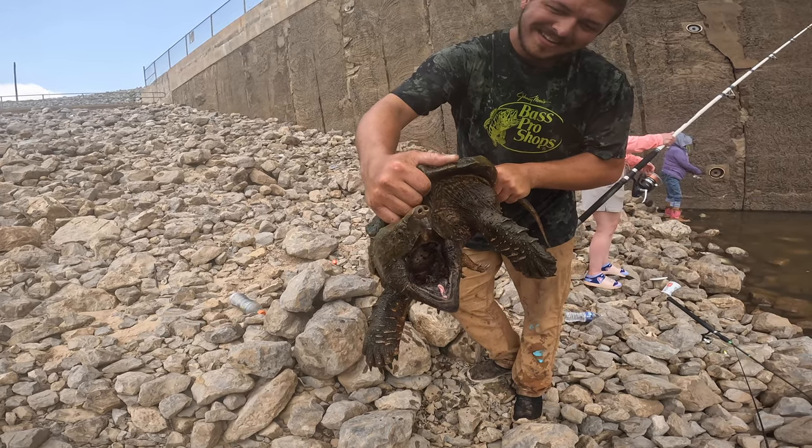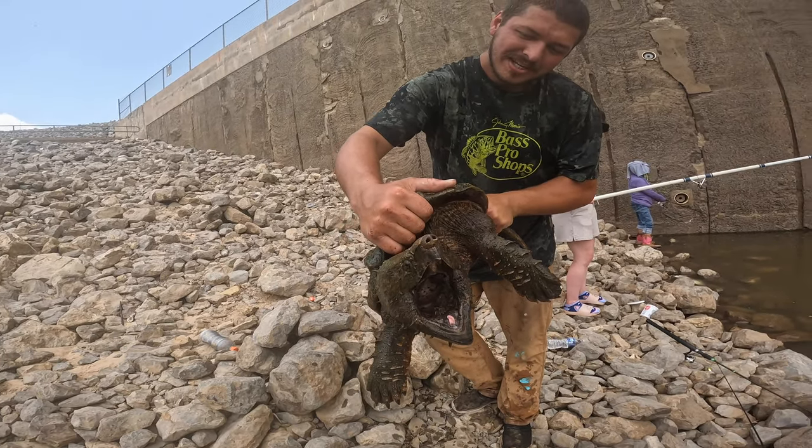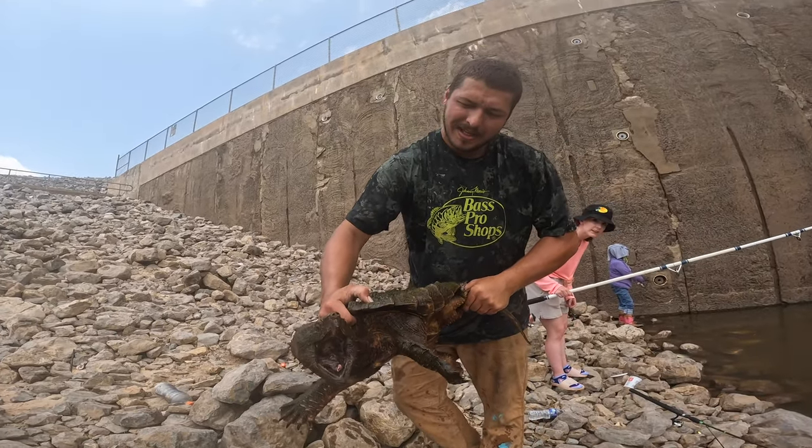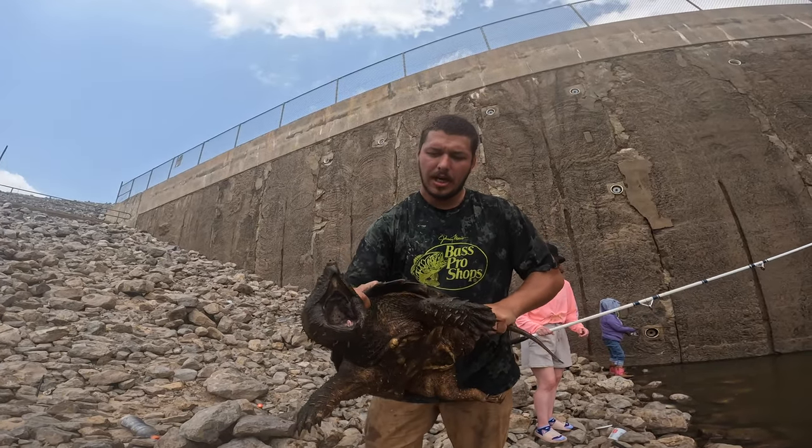Look at that tongue. Yep. That's how he baits the fish? Yep. Yeah, buddy. This is a baby. This is a baby? Yeah, this is a baby. How old do you think he is?